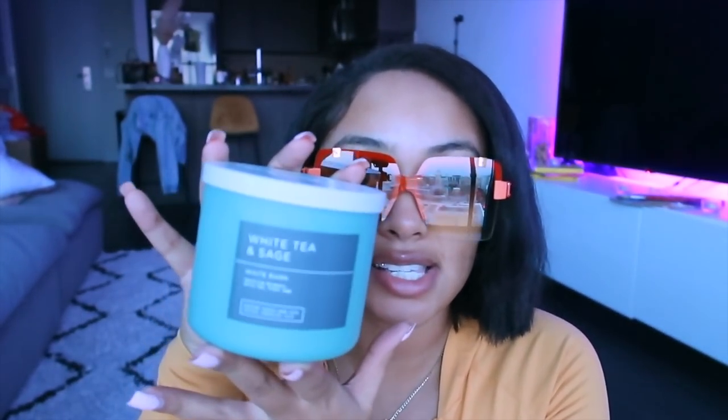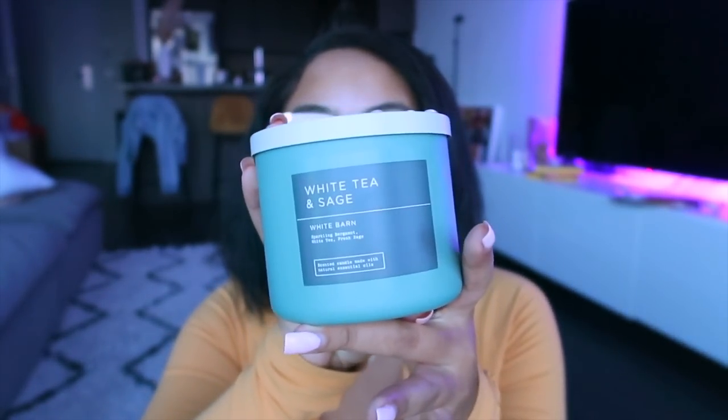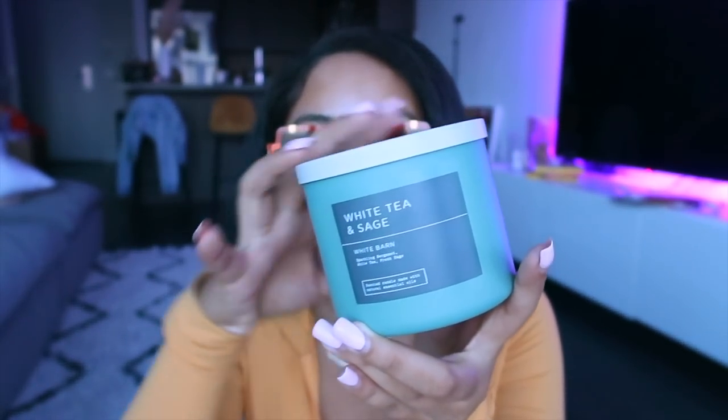Okay, the first candle I got was White Tea and Sage. That's what it looks like. I honestly loved the packaging too. So minimalistic and simple. This was the White Barn line, that portion of Bath & Body Works, and it's made with natural essential oils. The scent notes are sparkling bergamot, white tea, and fresh sage. And this one's going straight in the bathroom.